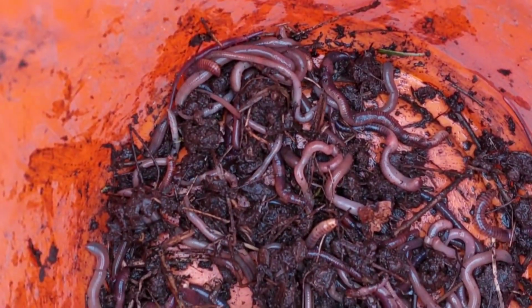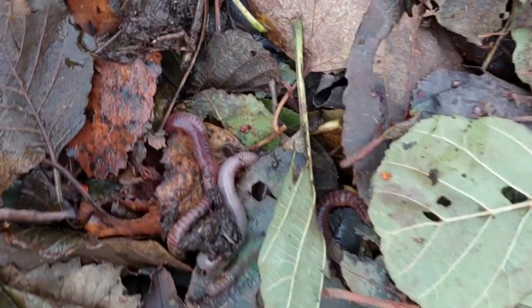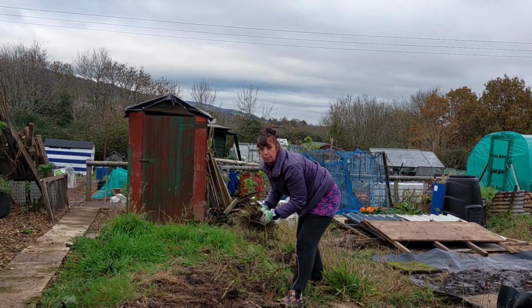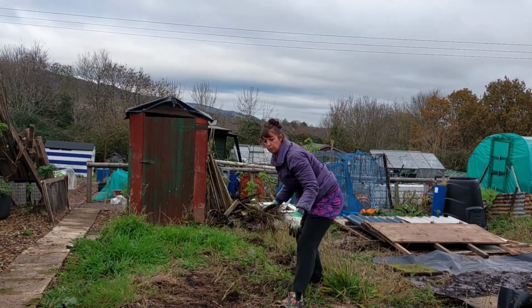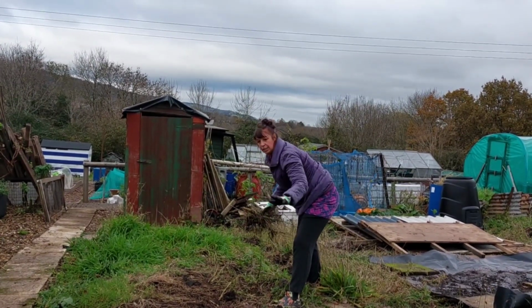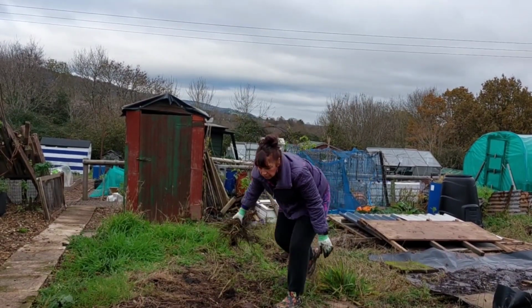A lovely pile of worms for the compost heap. And there they are on the compost heap, and I've spread them out, so they've all got their own little patch. I've run out of room in the bags now. They're pretty full, so I'll just leave them in the pile, and then I'll take them home next time. I'll just do a little bit more, because like I said, I'm dying to get into this, dig it through, get some manure compost on here.